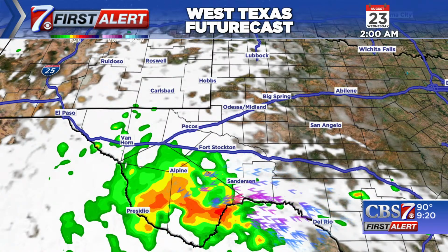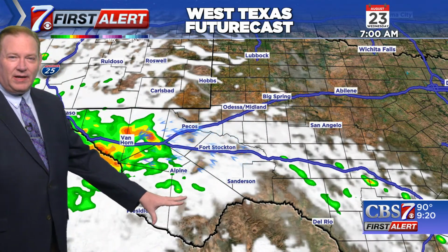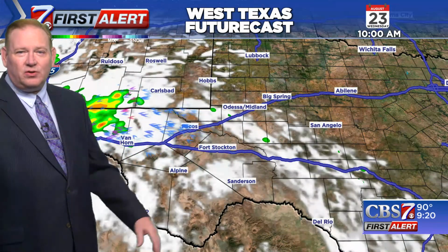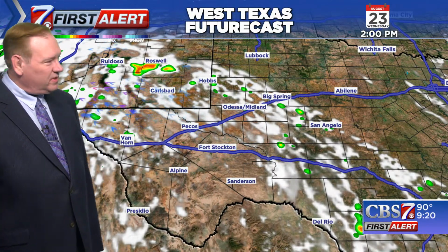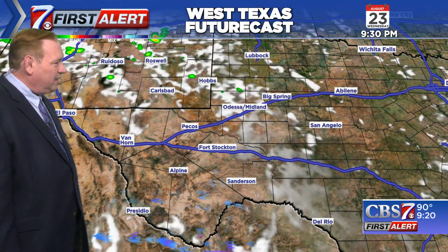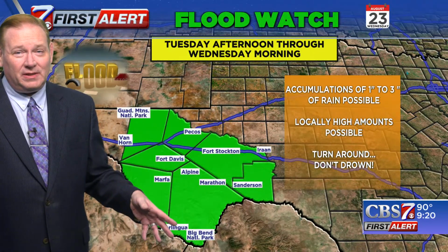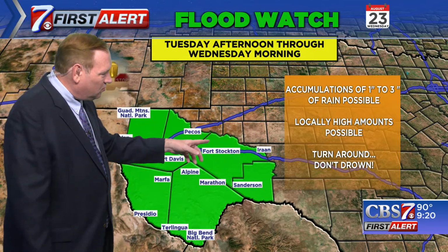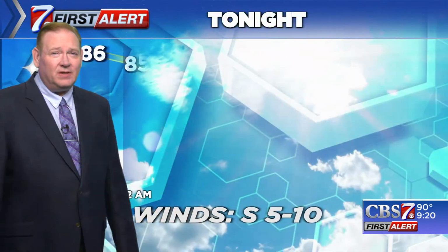we are looking at this system rolling across with the possibility of heavy rain around the Big Bend area and into Presidio, Brewster, and Jeff Davis counties. There's going to be some trailing showers and thundershowers with this across portions of the Permian Basin tomorrow, about a 20% chance. But this is going to be a fast-moving system, so it's not going to dump a lot of rain. Still, 1 to 3 inches of rain is a possibility across the Trans-Pecos into the mountain areas overnight tonight, and that could cause some flooding of low-lying areas.